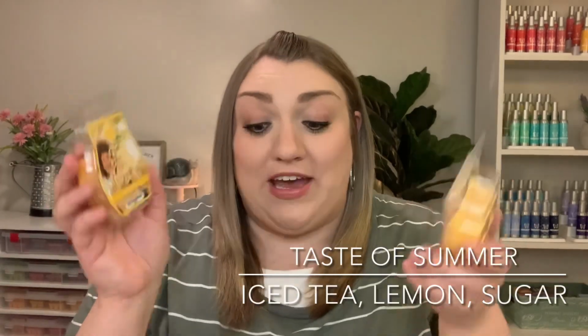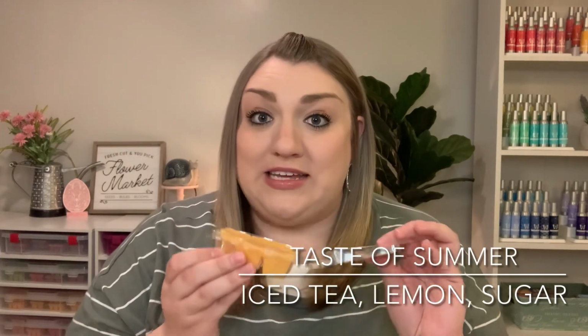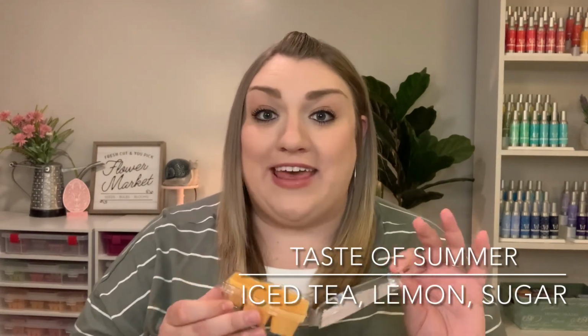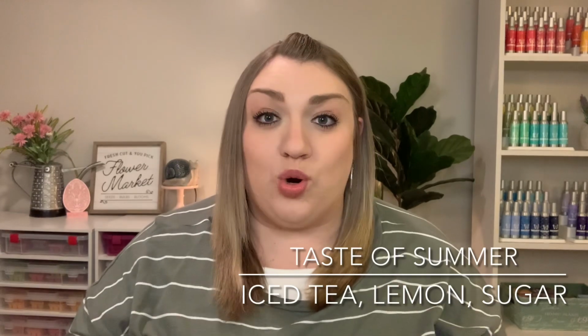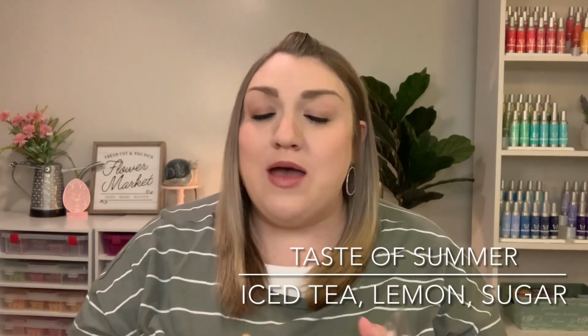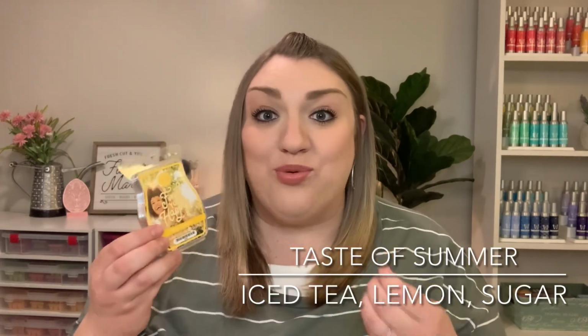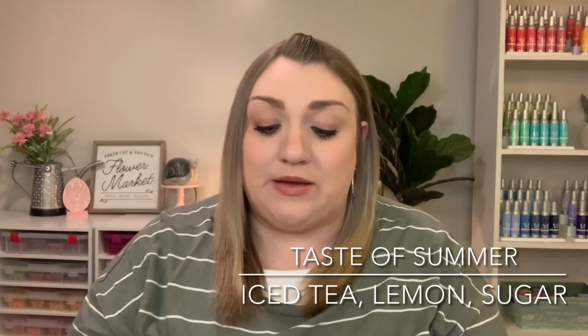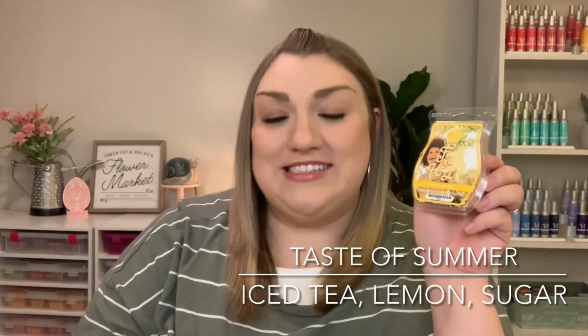So when I first smelled this, that tea note immediately made me think of Taste of Summer from the Find Your Happy collection. Now that I am smelling these next to each other, the tea note in Taste of Summer definitely smells more like an iced black tea to me, where the tea note in Chamomile Daisy smells more like that herbal chamomile tea, but they both definitely smell like tea. And then I get a lot more of that bright, zesty lemon from Taste of Summer. And I also think that Taste of Summer is a lot stronger, a lot more potent than Chamomile Daisy. But Chamomile Daisy was really, really pretty.